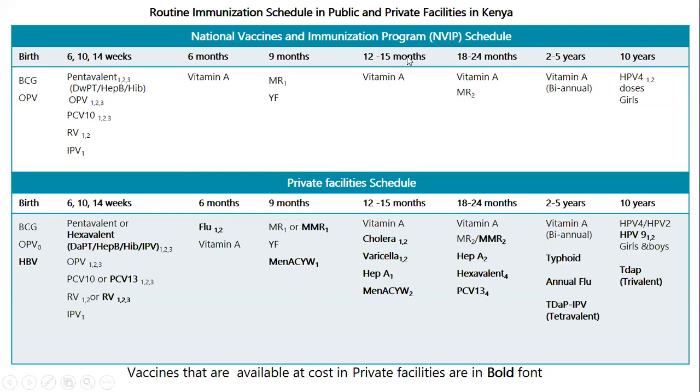So at 1 year to 15 months, in the public sector, we give the second supplementation of vitamin A. So in the private sector, we still give the vitamin A. So also available at this age, there is a cholera vaccine, can give two doses. So then we have also the varicella vaccine, that's for chickenpox, available at 1 year. And then the hepatitis A vaccine, also available at 1 year. And this is a time you also give the second dose of the meningococcal vaccine.